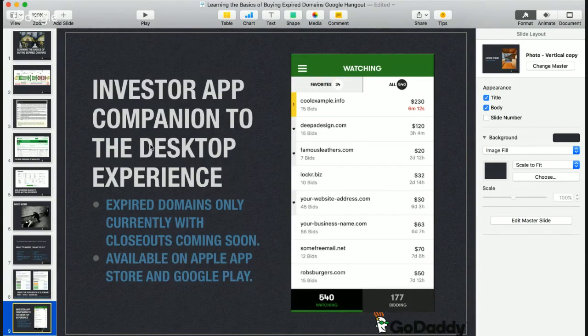So now you know kind of how the auctions work and when the names expire. You also have an idea of what names you should start to narrow things down for and start to look for. When you actually place your bid, it's great to use our app, and I'll explain why. One of the things that you want to watch out for when you're bidding is snipers, which means somebody who comes at the very last minute to bid.